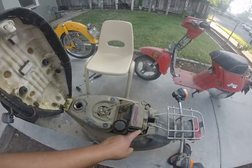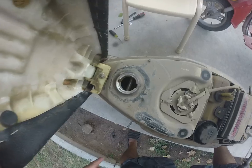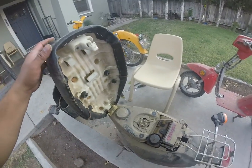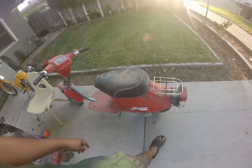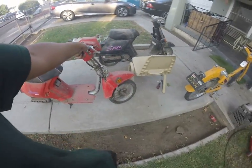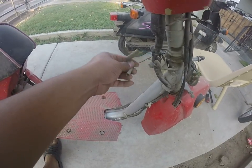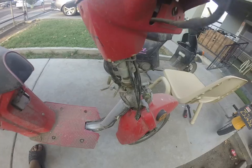I am gonna try to charge these up overnight, see what I can do. The fuel tank has a little bit of rust, but once I get a flashlight in there, I can see better. This one, they removed the plastics already. This is how I got it. You can see that it just needs the ignition system hooked up, wired, put together, bolted back on.